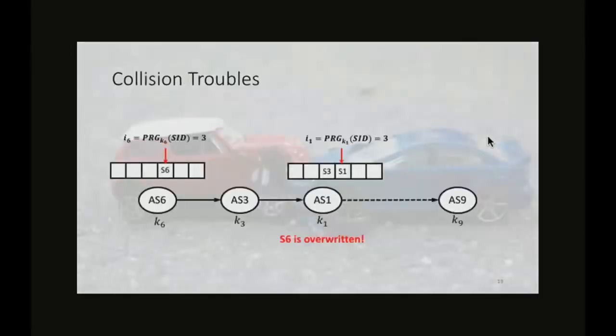You may be wondering what happens if 2 ASes compute the same position. Then we have a collision. For example, let's say AS6 and AS1 both computed position 3. In this case, AS1, by inserting its own segment, will override the segment written by AS6. The resulting header cannot be used. So this is a problem.